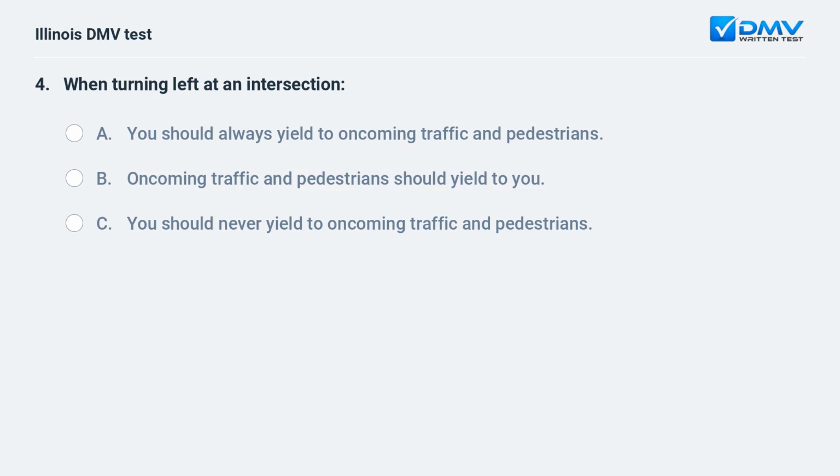When turning left at an intersection, A. You should always yield to oncoming traffic and pedestrians. B. Oncoming traffic and pedestrians should yield to you. C. You should never yield to oncoming traffic and pedestrians.